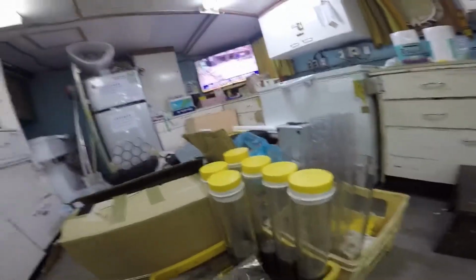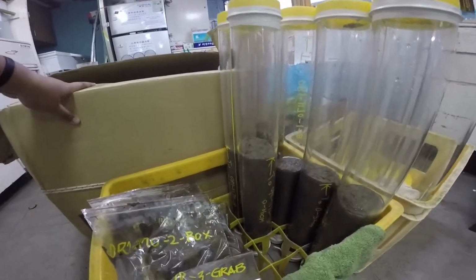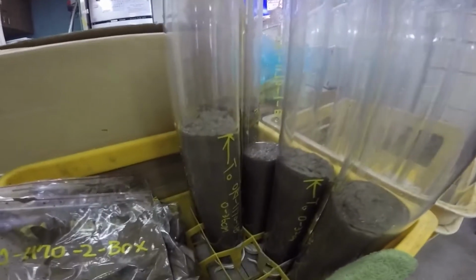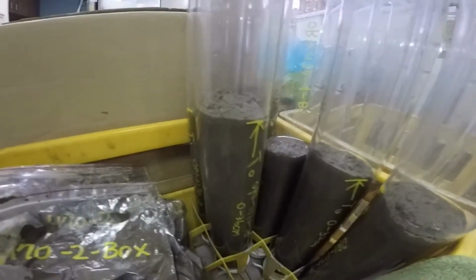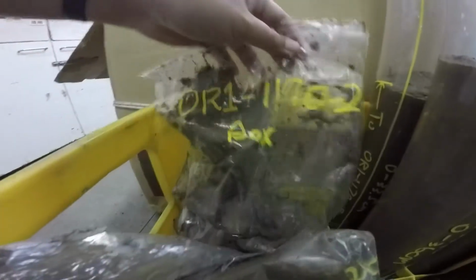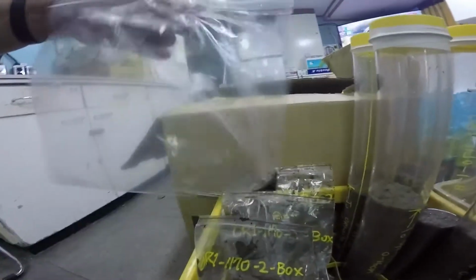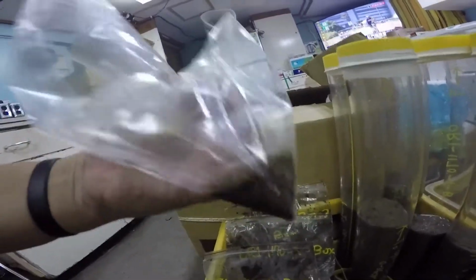Here I'm going to show you some of the other sediment coring that we did earlier this morning and earlier this midnight. These 6 plastic tubes were taken from the first core sites, approximately 40 centimeters each, filled with sediments, and these 2 are taken from the box core from the second site. Compared to the others, our last grab core retrieved only a small amount of sediments.